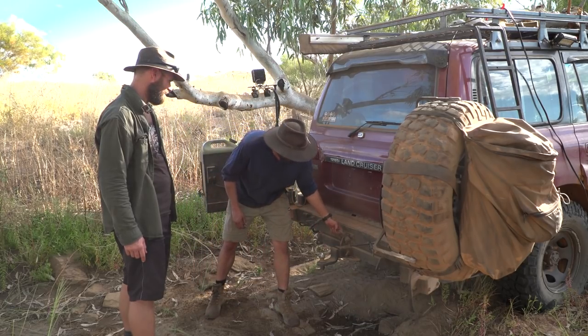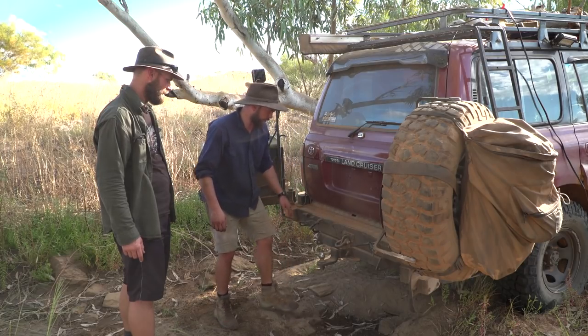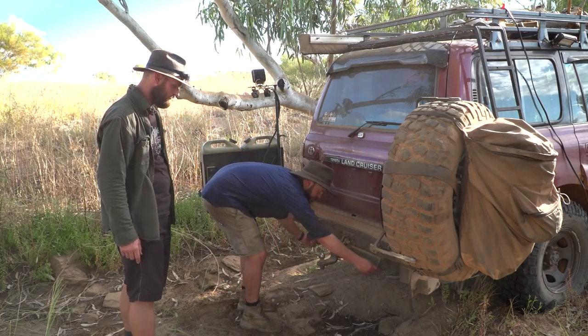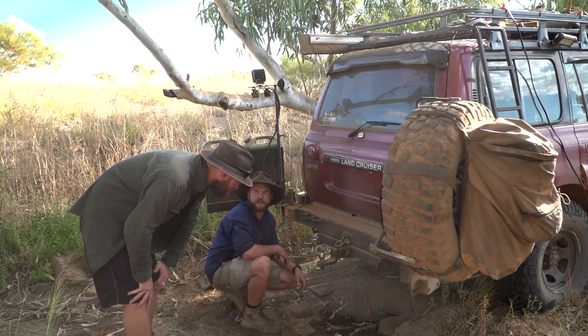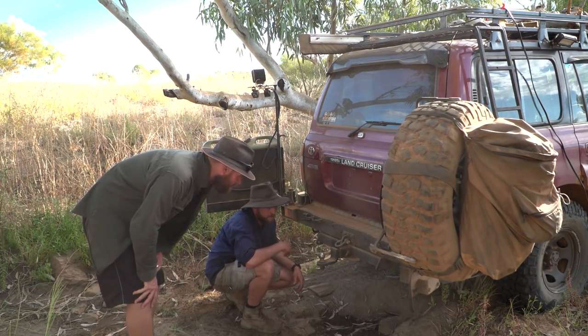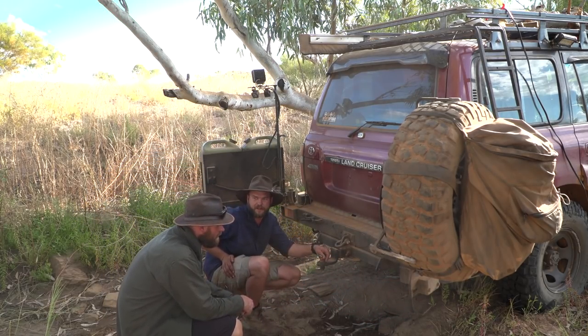Custom recovery point in the middle here, so I can leave my tow bar in if I want to. Nice and high as well. Yeah, and then there and there, they work. This is a good recovery point here. So there's plenty of things to pull on. Plenty of different angles if you need. There's no spot there, but that's the exhaust, so you don't particularly want one there anyway.